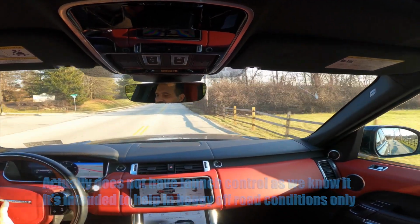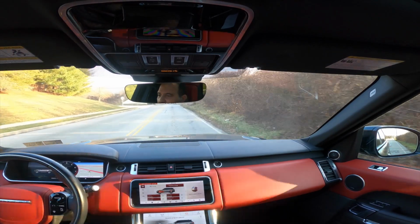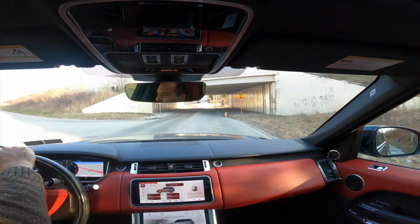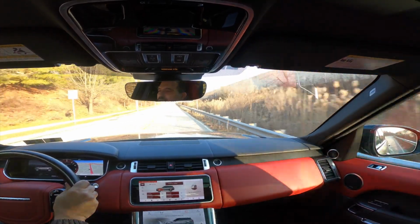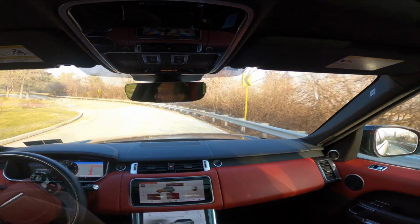It does have a very beautiful steering wheel. I do like the backlit buttons. Let's try something here. I'm curious. All right, are we ready? So it really sounds amazing. We got up to about 68, but just out of curiosity.